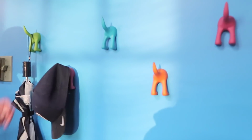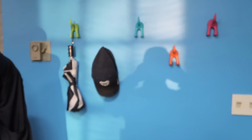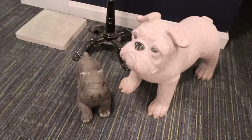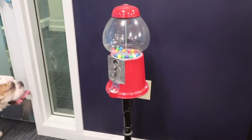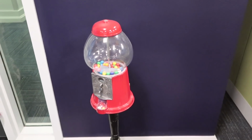First of all, we have these cool coat racks that are dog tails. I'll go ahead and use them and get comfortable here. And then we have bulldogs everywhere. There's Evan's shadow. Bulldogs at Evan's feet, stone garden bulldogs. They don't have names. I think in an upcoming video we should maybe name them. We should probably name them. And then your son's favorite part of the office. Yep, that's Master Everett's favorite part, the gumball machine, free gumballs.